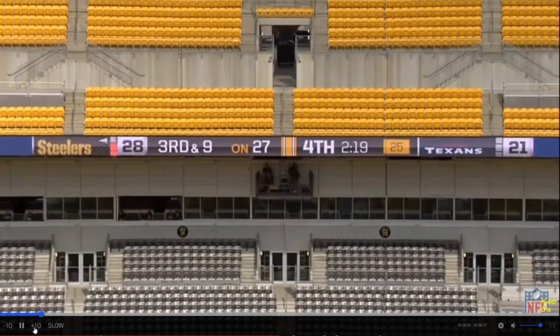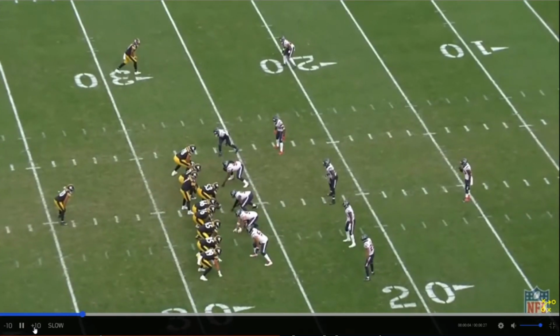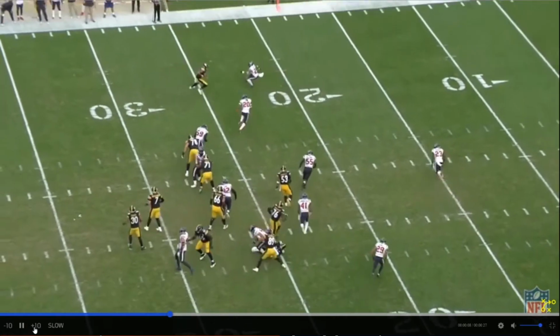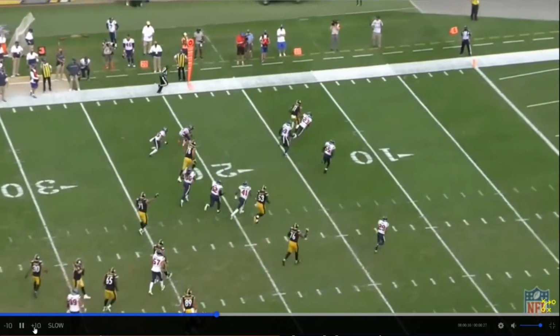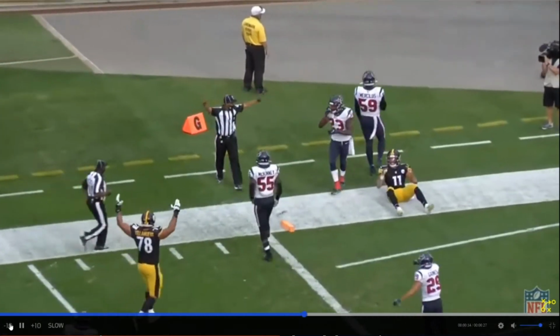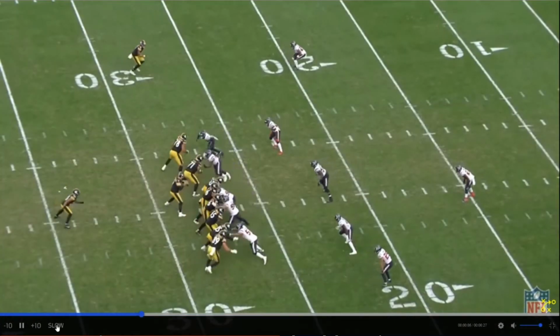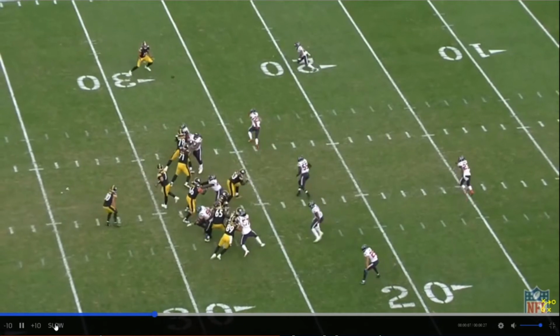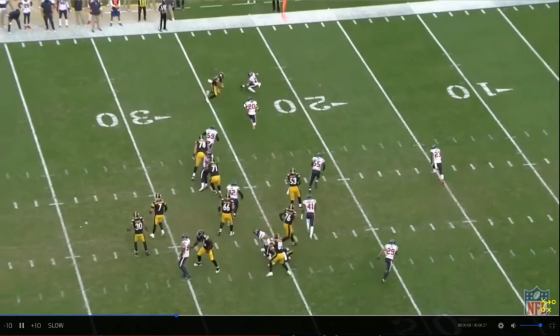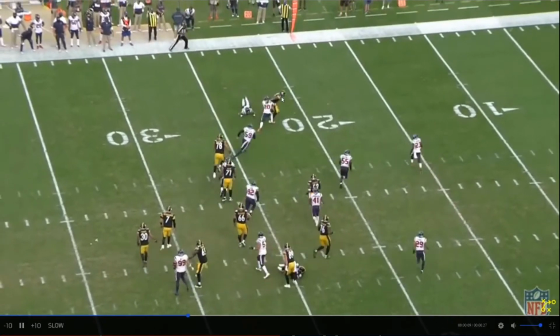Third and 9. Steelers are up. 2nd quarter, or 2 minutes left. And that's wild. That's wild. You just do a noun route off coverage and everything, but it's pursuit drill here. And that's where you just hope that you can make a defender miss.